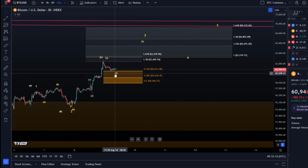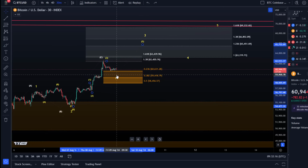This internal fourth wave though doesn't look finished yet, so it could easily go down a little bit further. I really wouldn't want it to go below the 38.2 retracement, however, then it will look a bit strange and I might have to change the microstructure within this larger third wave.